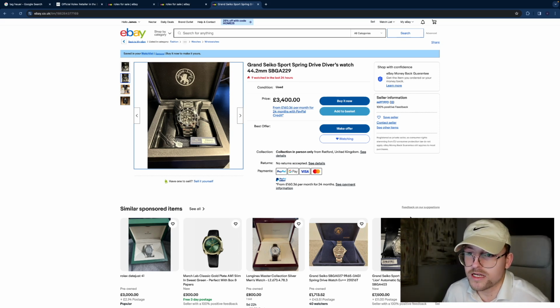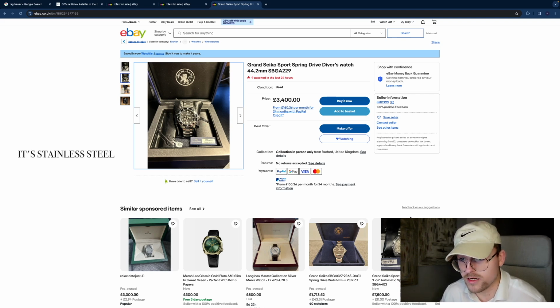The problem with Grand Seiko is they depreciate a lot, and you will lose money on this, I guarantee it. Unless you sold it straight away, you could probably get about 3.6, but you'll be waiting for about 3 months for it to sell. It's definitely not an investment, but they are phenomenal watches. If you haven't tried a Grand Seiko on, I highly recommend it. Just the titanium bracelets are very light. I don't really like them, so you've got to see how you feel. I'm not too sure if this has got a titanium or stainless steel bracelet, but it's a great watch nonetheless.